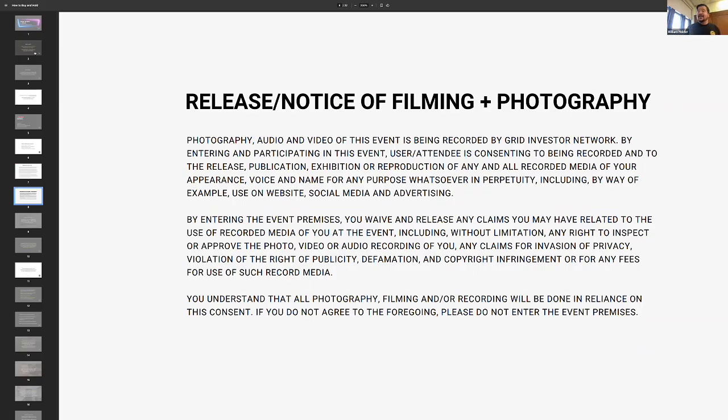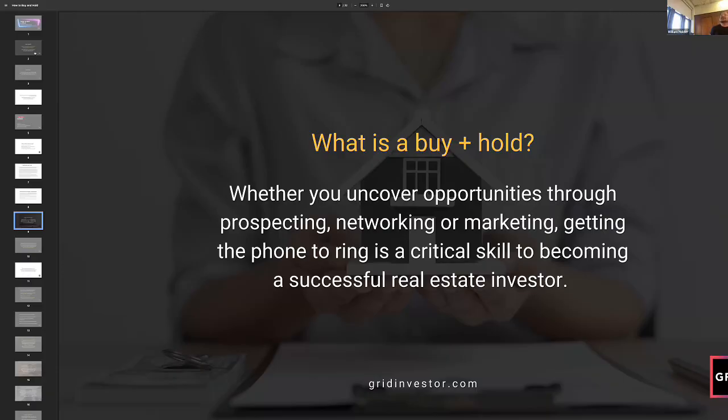So, what is a buy and hold? Whether you uncover opportunities through prospecting, networking, or marketing, getting the phone to ring is a critical skill to become a successful real estate investor. Real estate investors find their best deals off market. It's no secret. I'm an agent, and I tell my clients that.